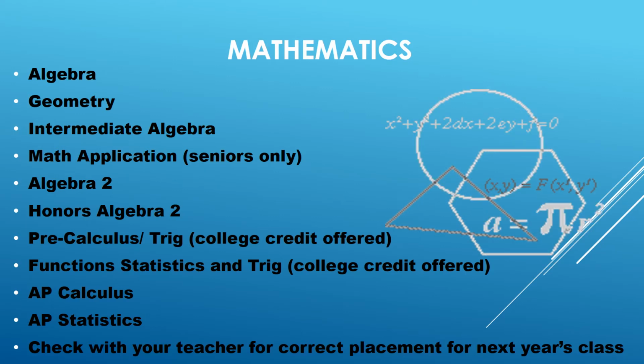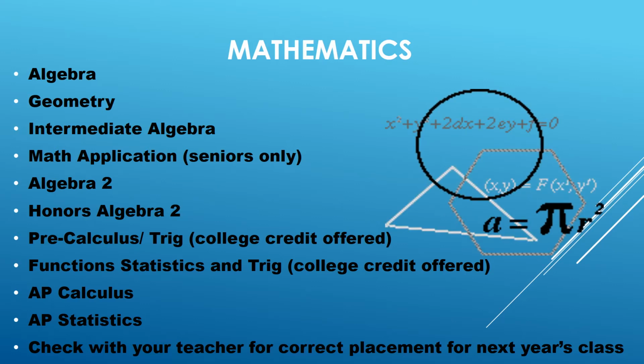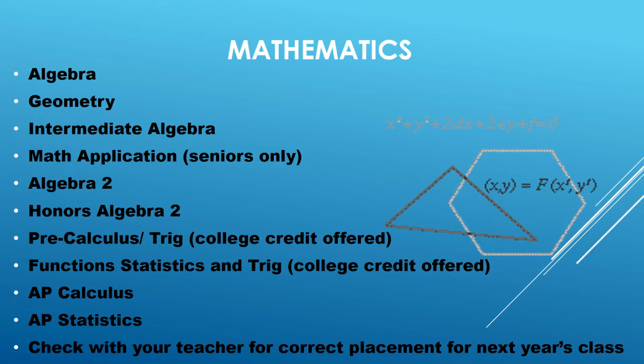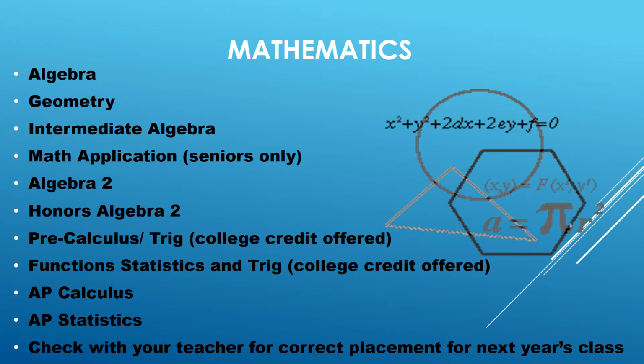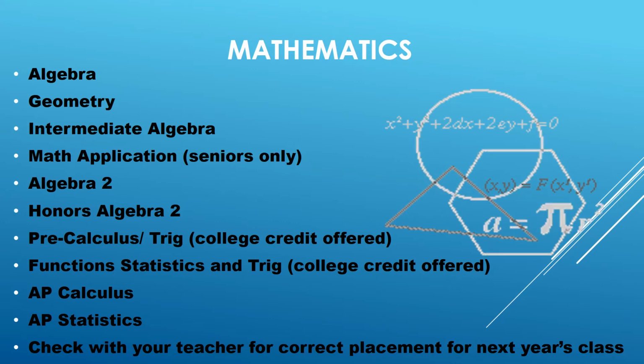Math courses are always sequential, which means there's a specific order for taking those. For example, both semesters of Algebra 1 must be completed first, then both semesters of Geometry, and then Algebra 2. Your math placement for next year will be based on your current teacher's recommendation. Remember, you have to earn at least 3 math credits to graduate.